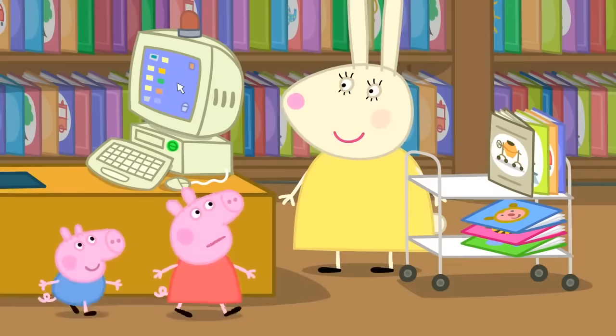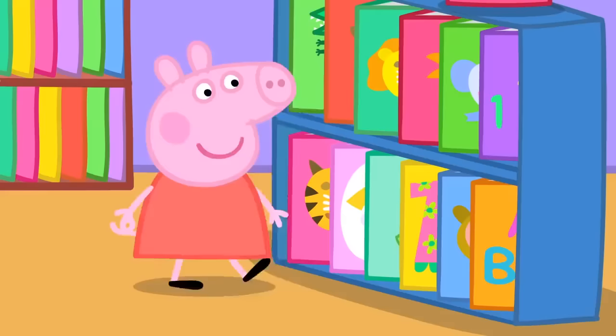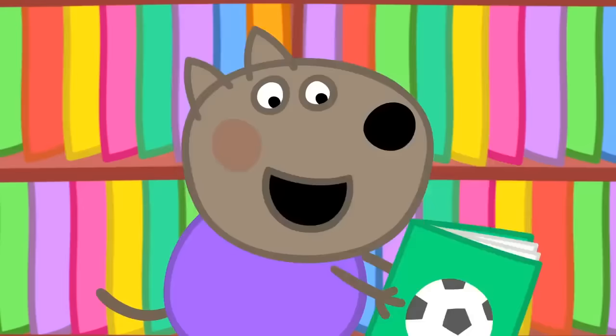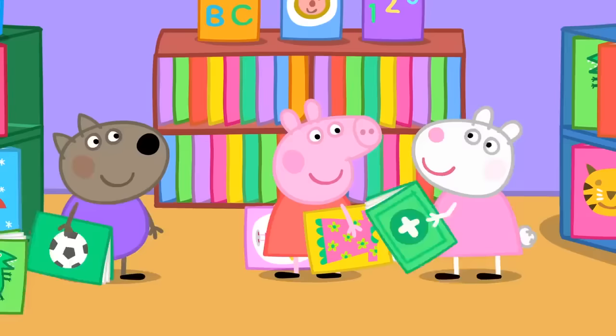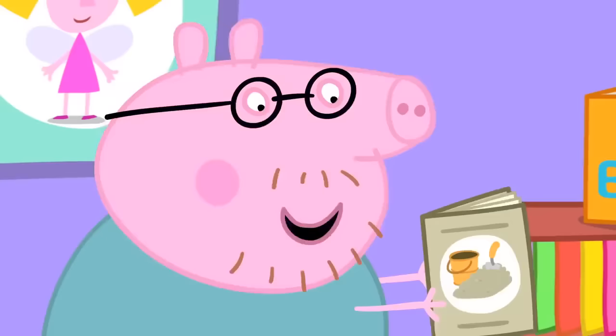Miss Rabbit, can George and I borrow a book, please? Yes. The children's section is over here. Oh, look. Fairies, flowers, pretty dresses. Hello, Peppa. Oh, hello, Danny. I'm borrowing a book about football. Hello, Peppa. Hello, Suzy. I've got a book about nurses. George has chosen a book about dinosaurs. Dinosaur. Look what I found. Further adventures in the world of concrete.